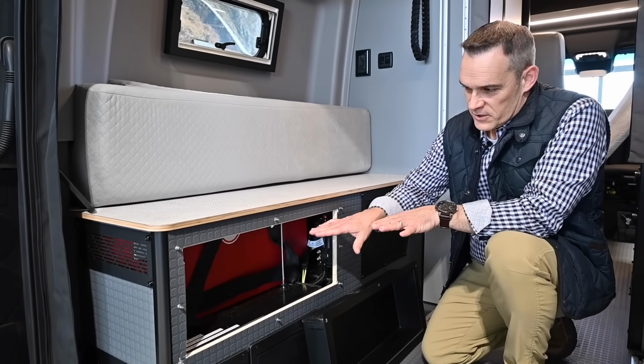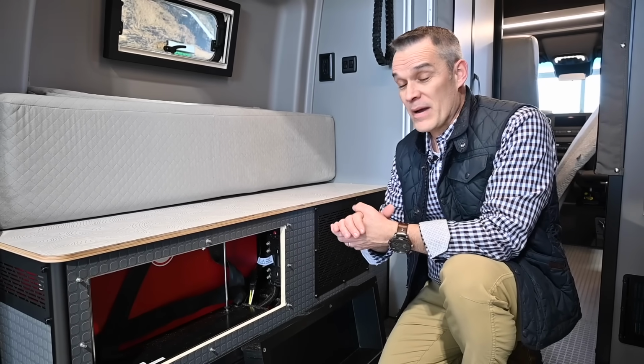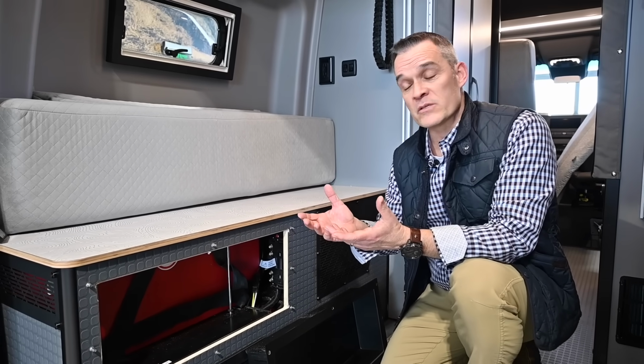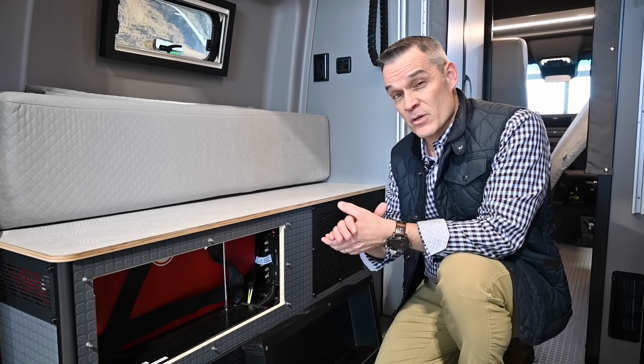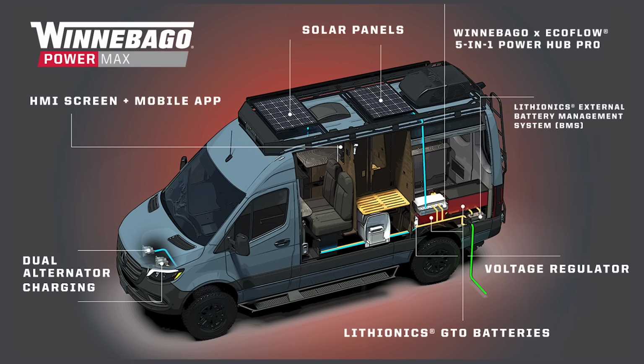Now, before we talk specifically about the new Lithionics battery, there's a few components in the Winnebago Power Max system that we just want to point out because they are new and there's improvements with them. In addition to the batteries, which we'll get to, you have a Lithionics BMS, their brain, which is going to be for optimal charging. So that's going to help you with charging the batteries a little bit faster.